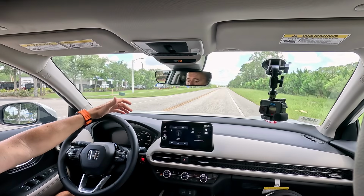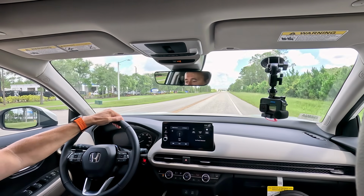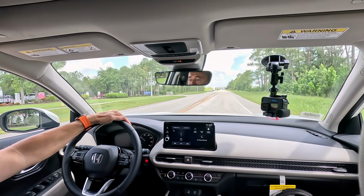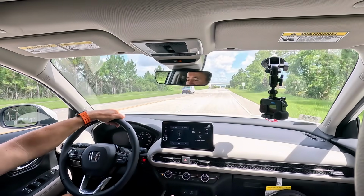Let's do some acceleration testing, guys. We're going to stop right here. There's nobody behind us, and open road ahead. Let's see how that goes. The engine is working, that's for sure. About 50 miles per hour. That's about as fast as we can go here. And, well, you know, it goes.